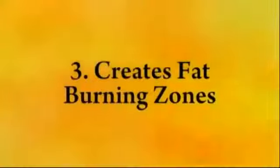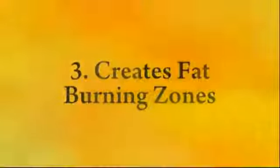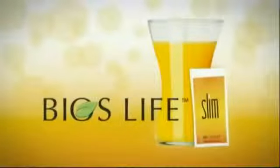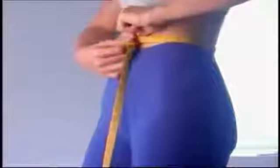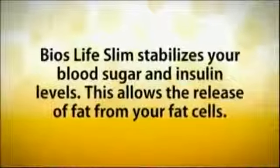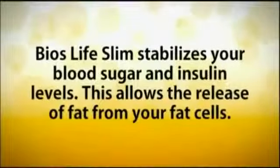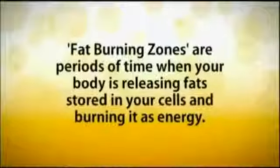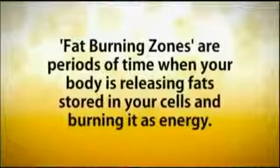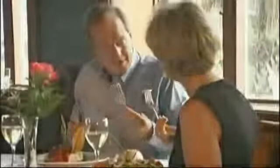Next, by creating fat burning zones. This is the key to understanding how BIOS Life Slim can turn your body from a fat storing machine back into a fat burning machine. BIOS Life Slim stabilizes your blood sugar and insulin levels. This allows the release of fat from your fat cells. Fat burning zones are periods of time when your body is releasing fat stored in your cells and burning it as energy. Let's step back a minute and show you how this process works.